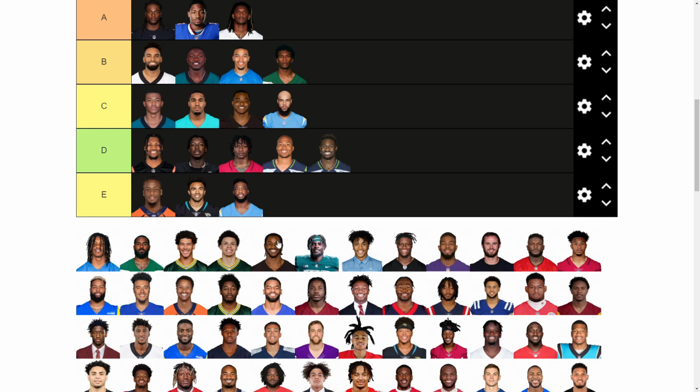It really makes sense. I do have him 3 spots ahead of ADP just because I'm super high on this Chargers offense, but just know that it's going to be a really bumpy ride to this overall season finish for him. And then last but not least, my wide receiver 24 is Brandon Ayuk.